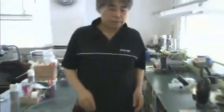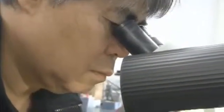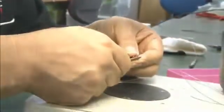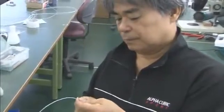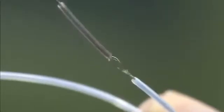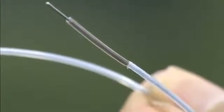Naturally, he's far from recovered, but he begins making a new catheter based on his own experience. Medical equipment that's gentle on patients and doctors. Mr. Nishimura is continuing to follow his dream. His wife is slowly coming around.